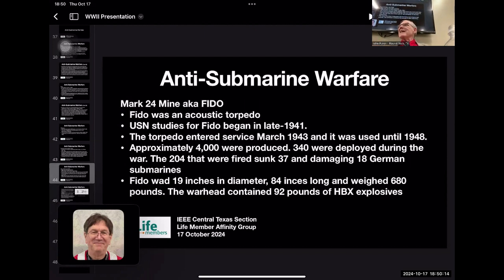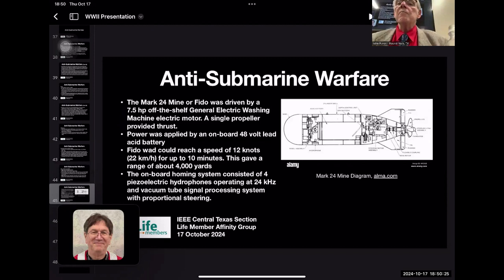So it was 19 inches in diameter, 84 inches long, and weighed 680 pounds. Not a lightweight device. And it had almost 100 pounds of explosive in the nose. And you can see a drawing of it here. I thought it was unusual that, when they designed it, they used an off-the-shelf washing machine motor from General Electric to drive the thing. It's all electric, had a single propeller, had a 48-volt lead acid battery in it. That contributed significantly to the weight. It could reach speeds up to 12 knots and run for 10 minutes. So that gave it a range of about 4,000 yards.